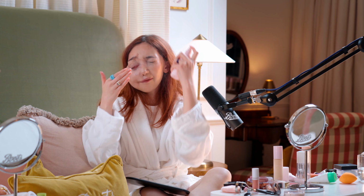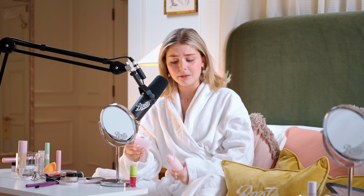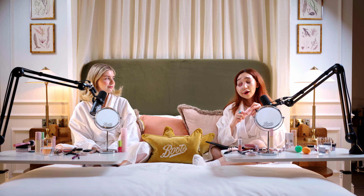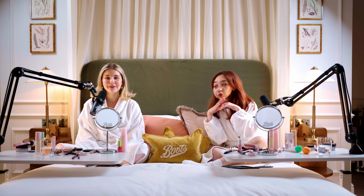Oh, that mist is lovely. It smells nice as well, quite fresh. Do you know what I find with some is they sting my eyes, but this one doesn't. That's really nice. And the mister, slay. Some misters are like chucking water on your face. This is nice. Refreshing. So this is our very glowy and radiant spring makeup look.